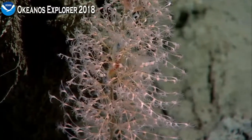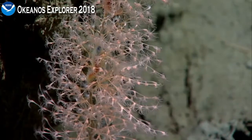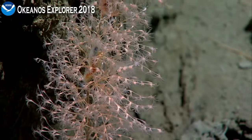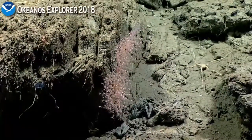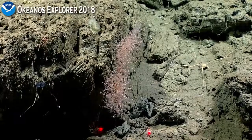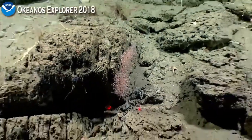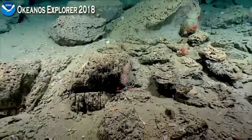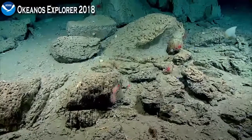Full specimen. It's amazing what we can see with this camera. Lasers. Video's clear. Oh, it's clear. Looks like another one of those little blue spheres. Yeah, several of them in the area.